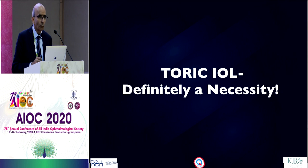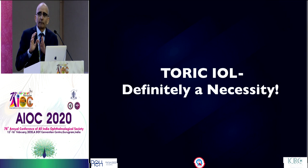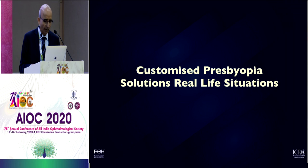So to me, toric IOLs, treating astigmatism, is important either as a monofocal component or a multifocal component. Please address the toricity or astigmatism. It's a necessity. It should be a norm. We should be asking why we are not putting a toric component in this patient, rather than asking, can we put the toric lens? Studies have shown that even treating 0.5, 0.75 is worth the strain, provided you go through the protocol of precision, good equipment, taking time, understanding the patient, and using the right formula. The Barrett True K and Barrett Toric calculators, available free on various websites, are really a help.